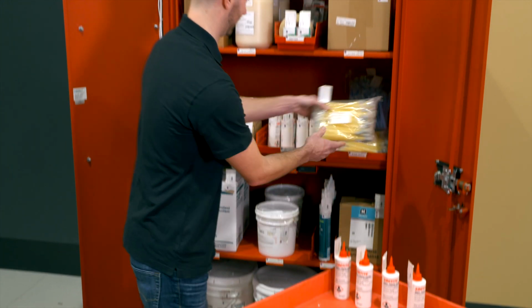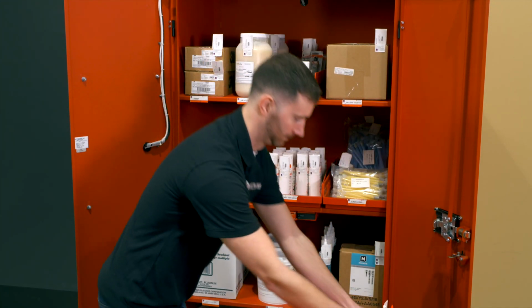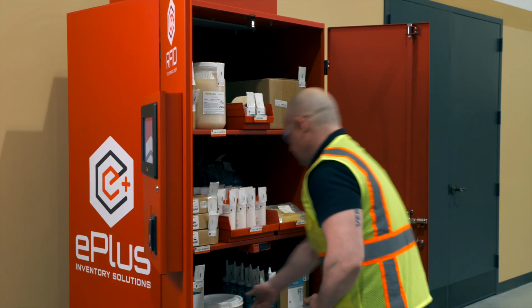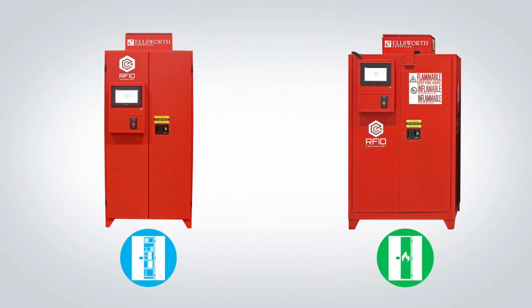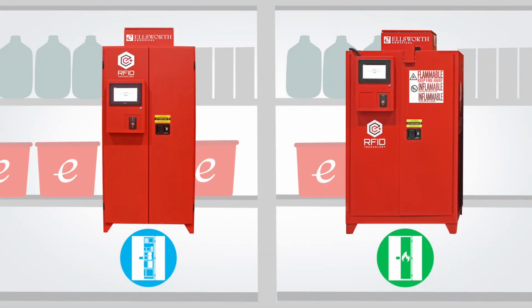As an added solution, an ePlus on-site representative can ensure the cabinets are stocked and operating to allow your employees inventory access 24/7. ePlus RFID-enabled cabinets will help automate and simplify your processes for managing shelf-life-sensitive products, saving your company time and money.